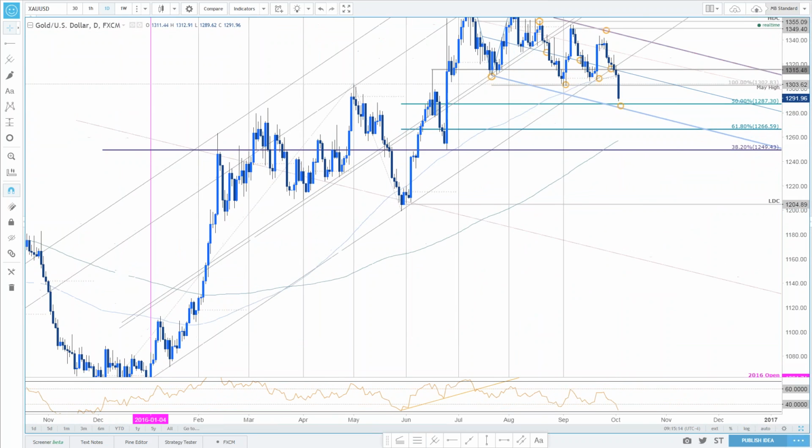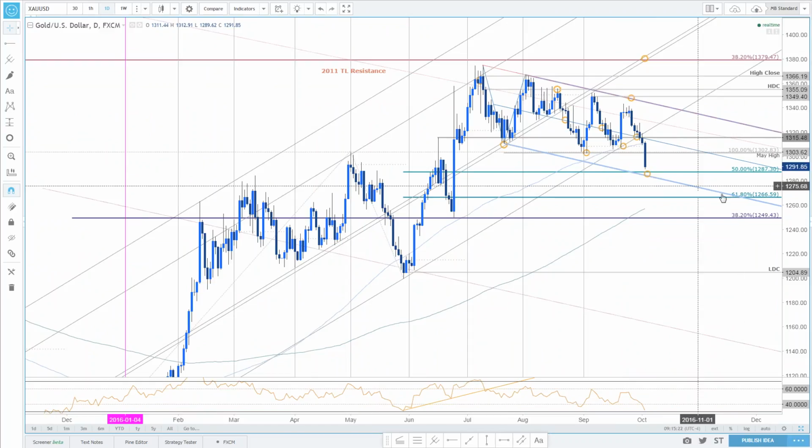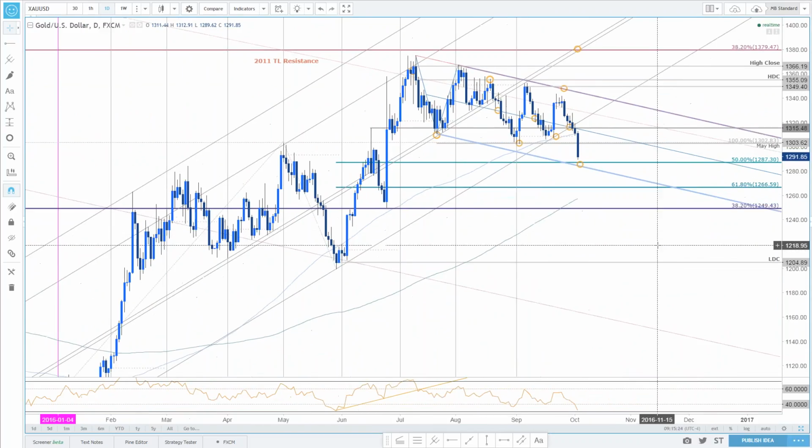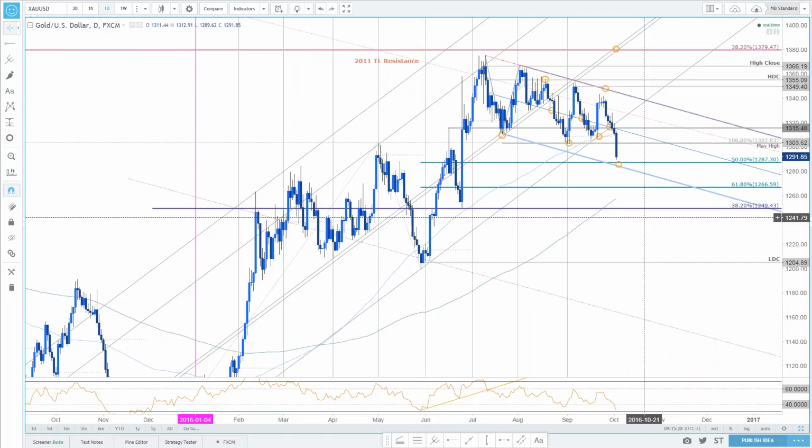So I'll take to the longer term projection in just a moment, but just to put things in perspective, we're still within the confines of this descending median line formation. It could be a bear channel, could be a lot of different things manifesting itself, but the 50% retracement of the advance off the lows that we made from May gives you 1287. Slope support comes in just below that.